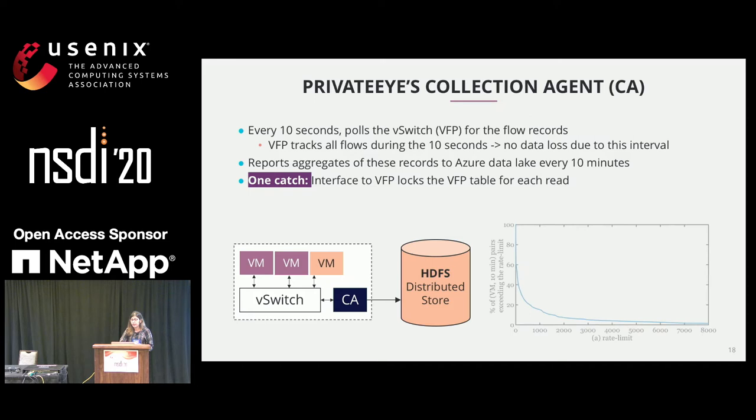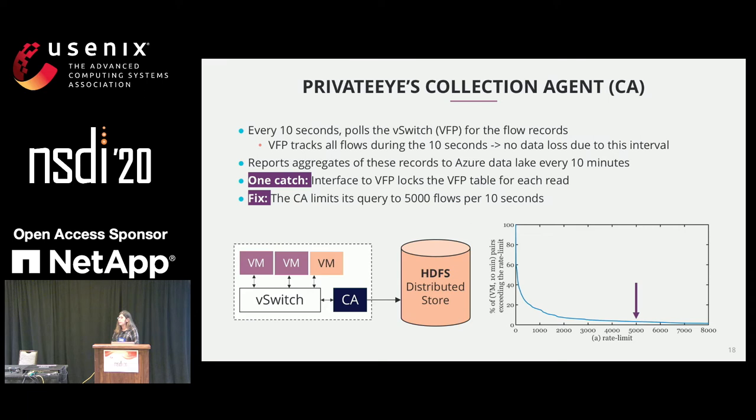The goal here is to do sampling that does not bias us towards heavy hitters and doesn't bias us towards, again, chatty VMs. And we looked at the amount of traffic that VMs are sending, and we decided that, okay, 5,000 seems to be a reasonable number because most of our VMs have less than 5,000 active flows in the 10-second period that we're interested in. So we basically sample based on that number.